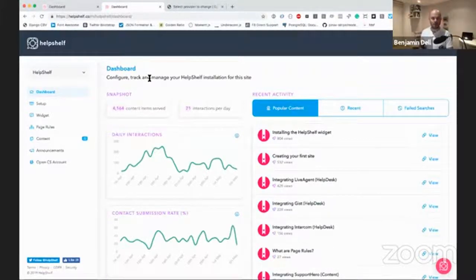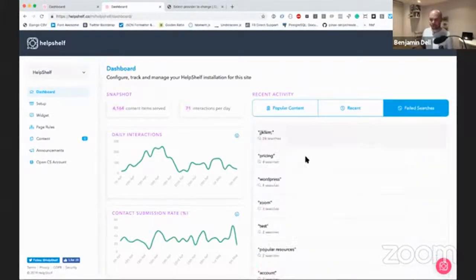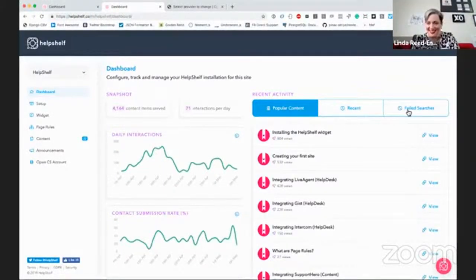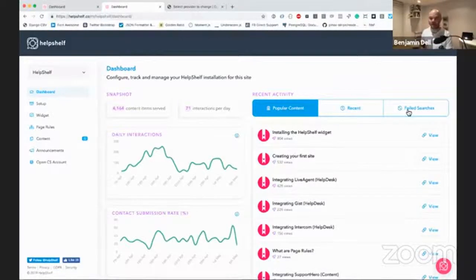This is for Help Shelf, our site within Help Shelf itself. So it's telling us how many interactions we've had on our widget over time, what sort of content people are looking at, what is the most popular. Probably no surprise that the majority of ours by a mile are looking at how to install the Help Shelf widget. We can even look at failed searches. Obviously we've got some. How can that many people have done that 24 times? Okay, someone's obviously testing the system there. Is that your default test search? Yeah, quite clearly, yes. And someone's talking about that, or the spam bots.